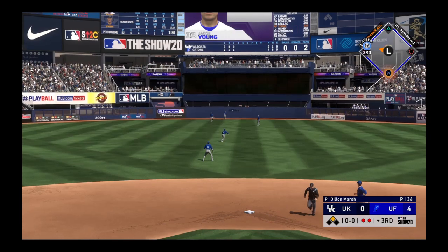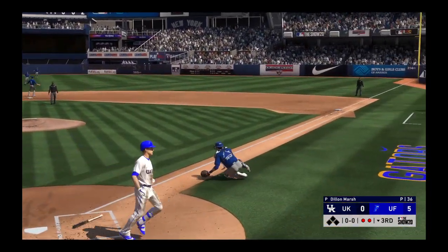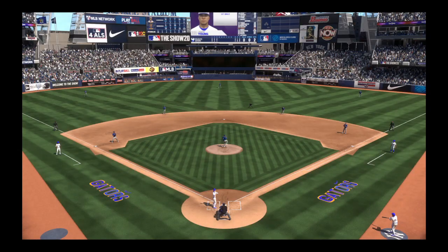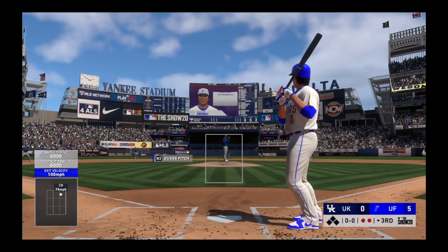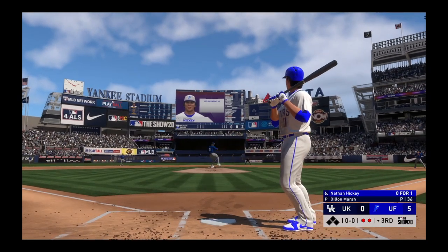It's off the wall. We're going home. Young takes the third. He wants it all. Inside the park, Jacob Young, as they extend the lead to 5-0. Boy, the home fans are loving that inside-the-park homer for Jacob Young. Wow. Somebody get him an oxygen mask.